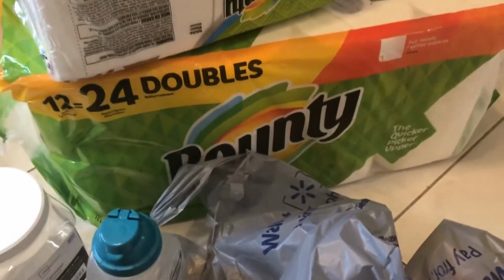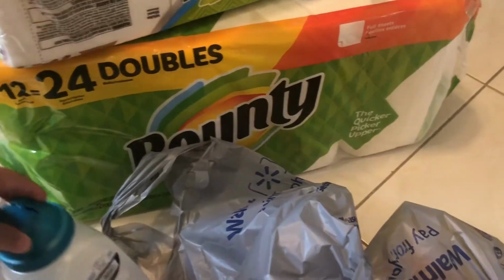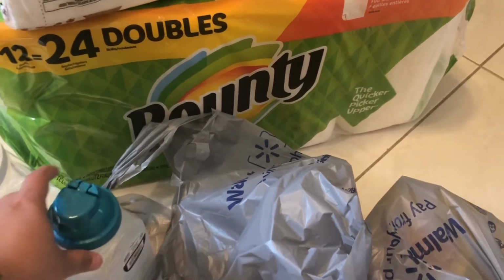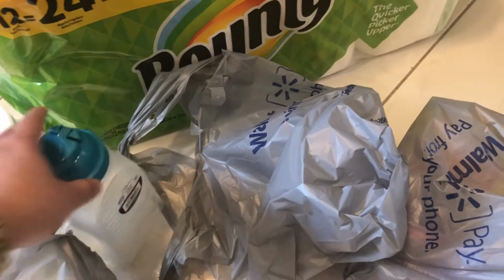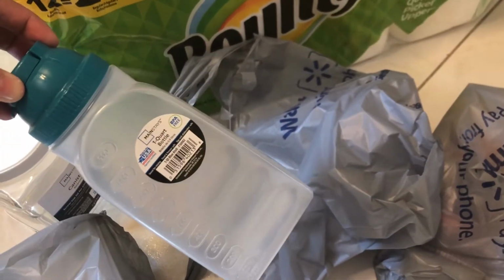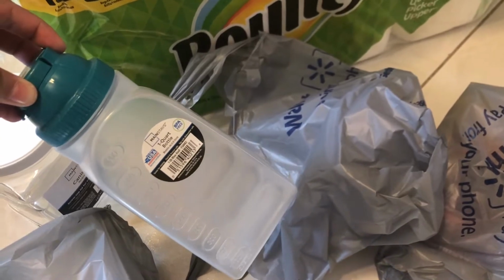And then I was talking to my coworker and he gave me a very good idea wherein he tries to preserve the juice because you can really use it and freeze it in the freezer. So that's why I got this bottle, because I'm going to extract the juice from the calamansi to save it for future use.